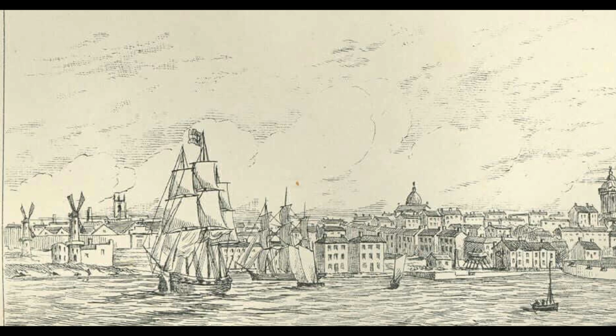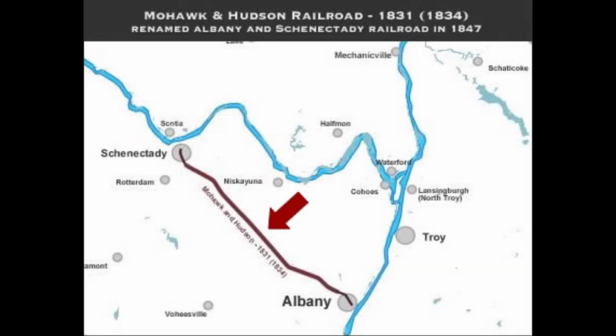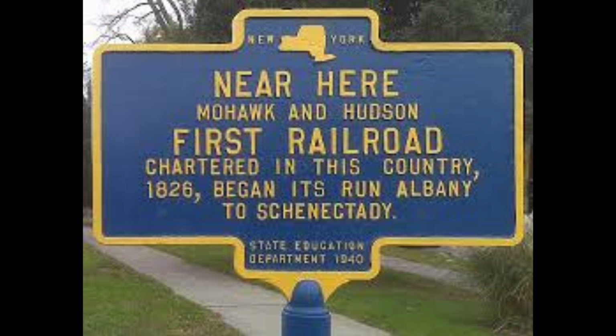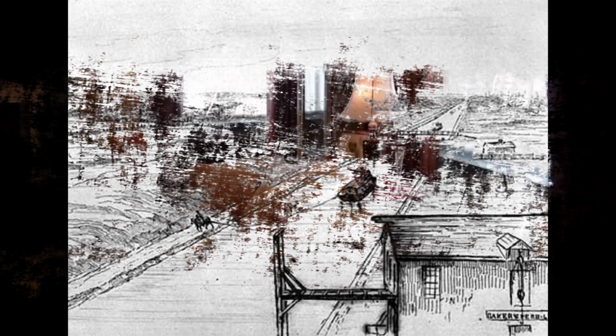They arrived in New York, boarded a steamboat on the Hudson River to Albany. From Albany, they embarked on a 17-mile railroad trip aboard the famous locomotive called the DeWitt Clinton. This railroad was the first railroad, the Mohawk and Hudson Railroad. They arrived in Schenectady, New York, and the final leg of their journey to reunite with their family, they headed for the farm of James Goodwin in Geneva, New York.